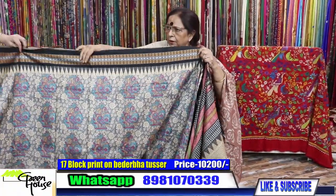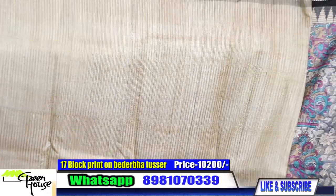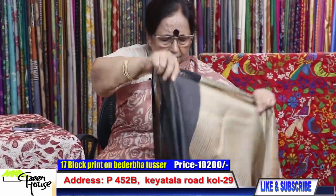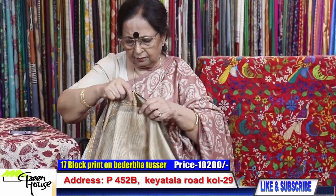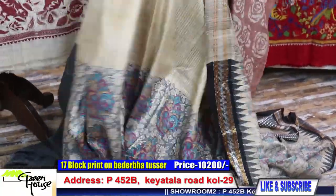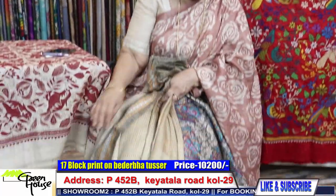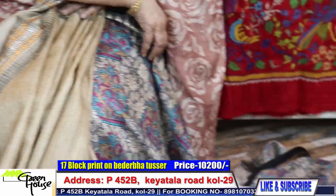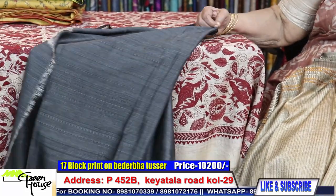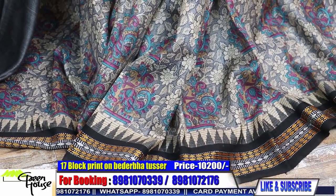There's a beige inside, but the top is like this. This is not half and half concept. This is this kind of concept. It's not half and half. This type of thing will be there on top. This will be there. This is like this. It comes like this, and this is the BP part. So gorgeous. All with temple borders.